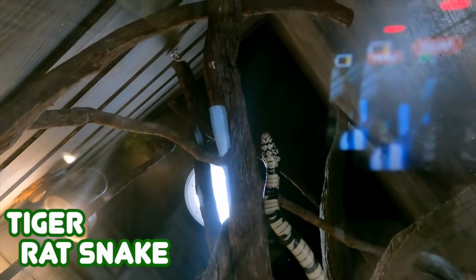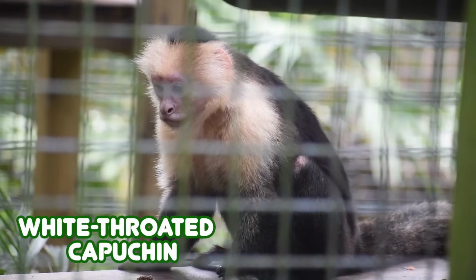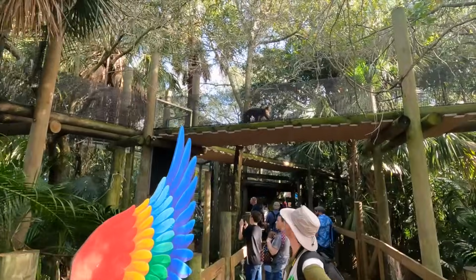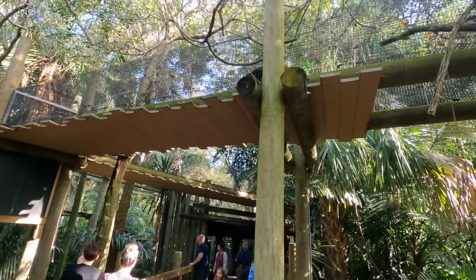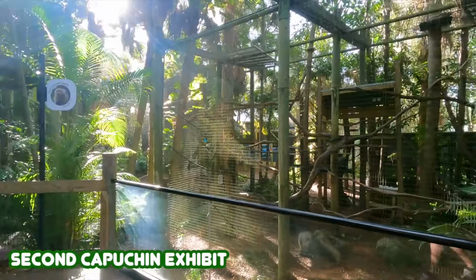The animals on the right side, like this tiger rat snake, have access to a canopy that goes right over your head. Our next tree-dwelling friend seems to have come down with a case of mistaken identity, because the sign says this white-throated capuchin is supposed to be a coati. But this mistake can easily be explained if, again, you just look up. Thanks to these skywalks, nearly every species that you're about to see from this point has access to multiple spaces and can be a part of some rotation that can be different every time you come visit the zoo.